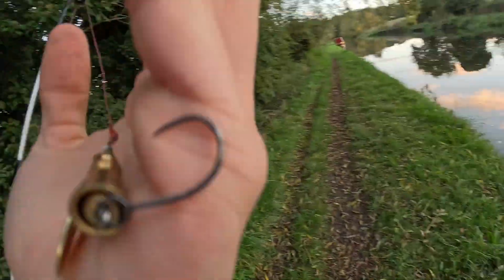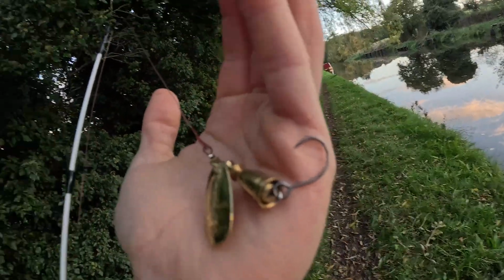Dead baiting for pike is something I also really want to do there. What I quite like about this lure is that it's a single hook. It's quite a big single hook, but it's still a single hook. So it would be a lot easier to get out of the fish's mouth, and it's not a treble hook. Treble barbed hooks are an absolute pain to get out of fish's mouths, so that's a bonus about this lure.